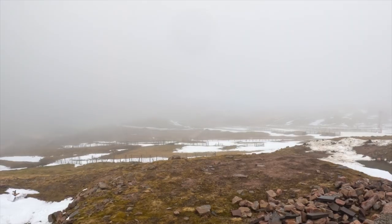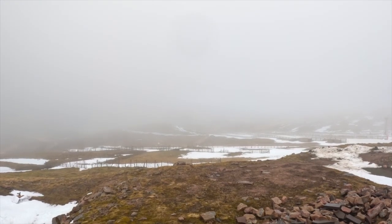Snow's just melting, as you can see, but yeah, people getting in and flying. Final bit of skiing. Yeah, gotta go inside. It looks like the weather's turning a bit.